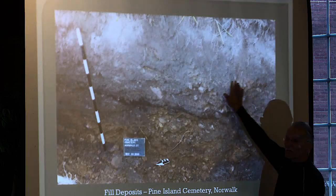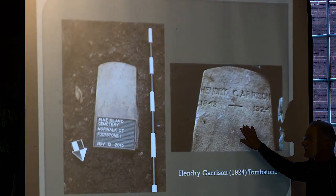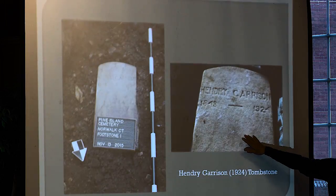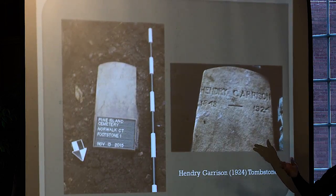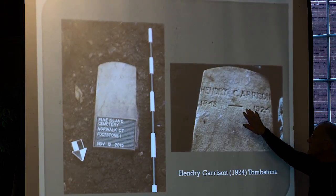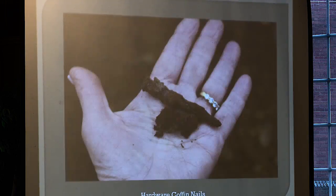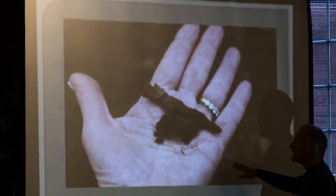This is a good slide to show you the fill. There's a lot of fill out there from the previous road work and also from the highway work, I suppose. But there's a great deal of fill overlying many of these graves. In the ground proofing and the trenching, we actually came up with some interesting artifacts. This was probably a footstone to Henry Garrison, who died in 1824. We also came up with probably an earlier footstone, probably dating more toward the 18th century, for a J.W. We also encountered coffin nails.